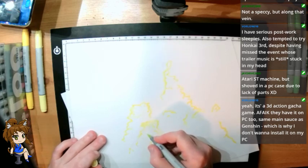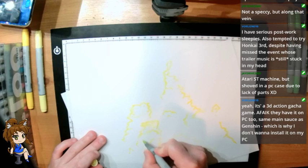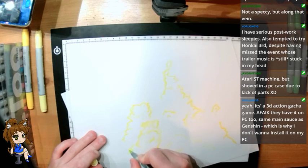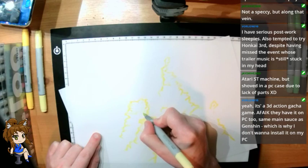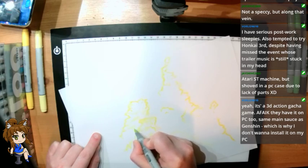3D action gacha game, as far as I know, on PC too. Same main source as Genshin, which I don't install on my PC. Ah, okay. Yeah, I've got far too many mobile games on the go at the moment, and the fact I don't have Wi-Fi in this room means that unless I sit upstairs in my bedroom, I don't really have time to play them. What I used to do in the old room, if I was playing another game, I'd have the gacha going in the background, and stuff like Azur Lane or Arknights would just be running an attack whilst I was going because it had the auto battle, and just let that happily chug away whilst I was doing something in the game and occasionally pay attention to it. But kind of hard to do here because it keeps losing the Wi-Fi connection.